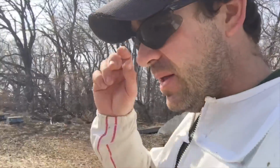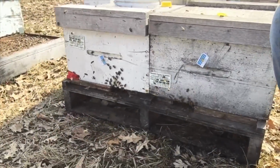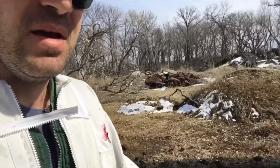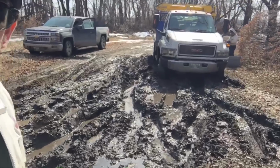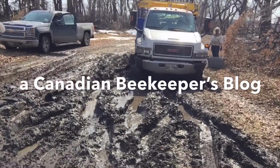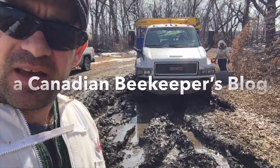This yard is alive. Now as my attention goes towards pulling in to do some syrup feeding. Now time to get it out.